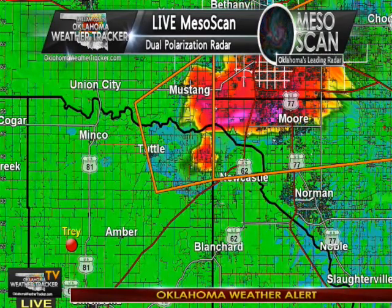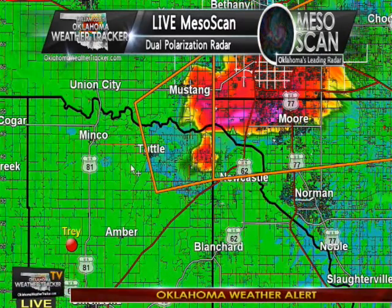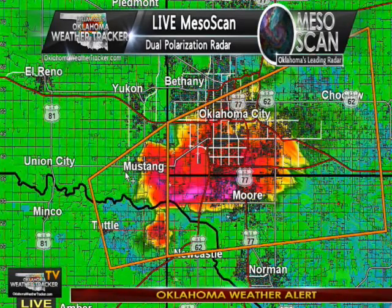So that would be best case scenario with this supercell. Never a tornado warning with it, never really even strong rotation with it. But just the structure of this storm had that supercell characteristic with that very pronounced hook. And the whole storm here, and this is important information, is continuing to track towards the more south Oklahoma City area. So we can't let our guard down at all.